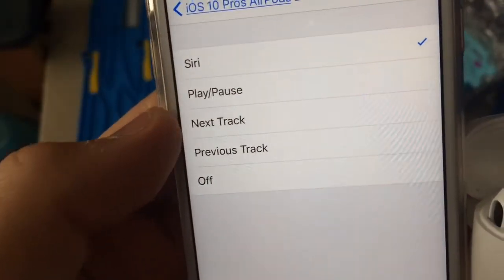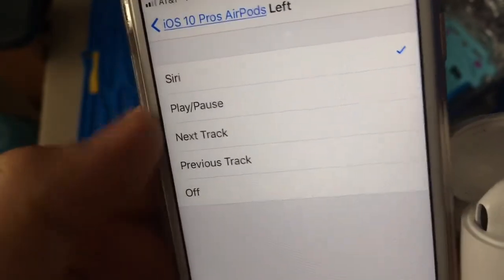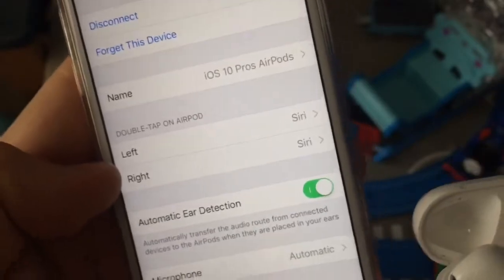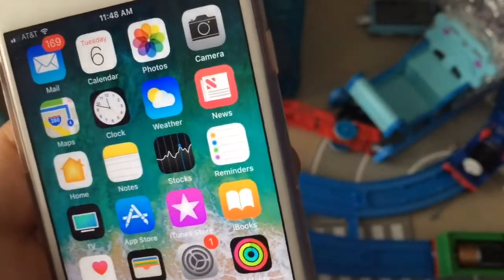Okay, so when you go in the info settings, instead of having two settings, you now have two new settings. You can now double tap the AirPods to go to next track or previous track. So now you have four options instead of two. You can apply this to each AirPod, left or right. Turn that off.